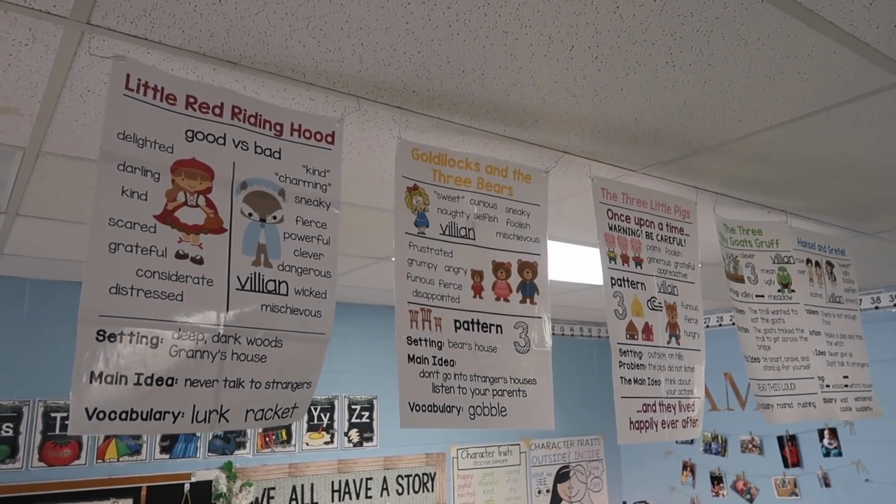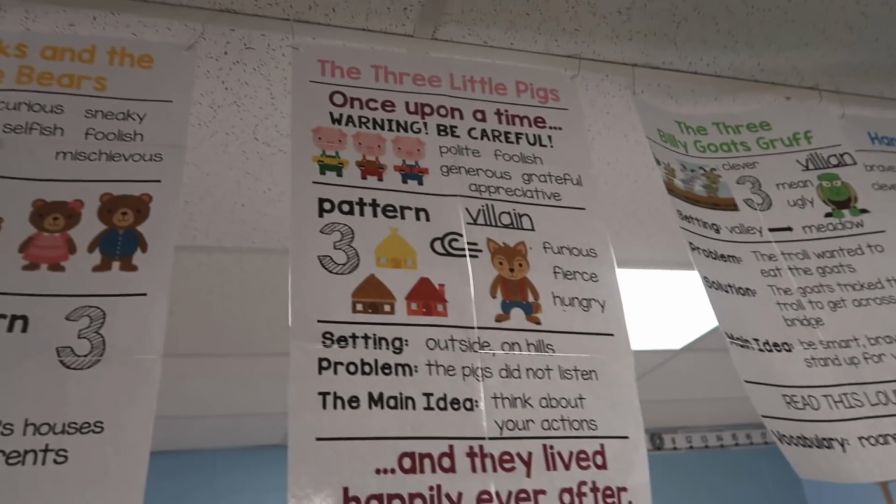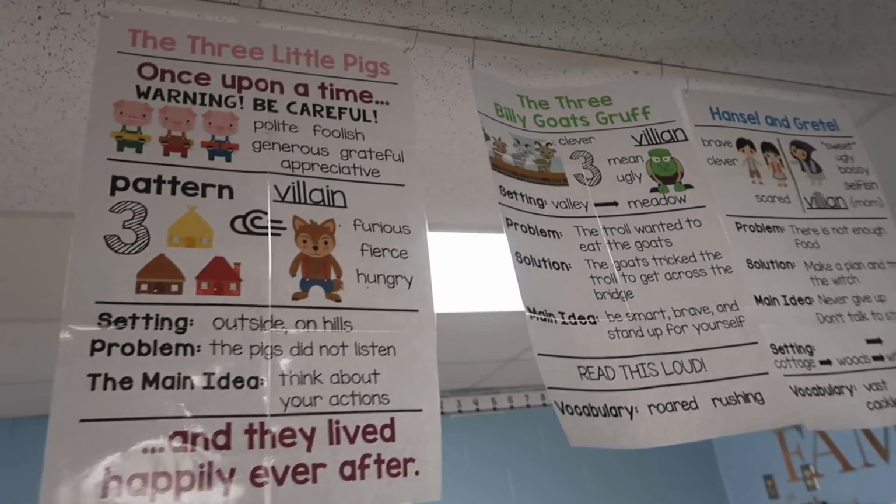I have also loved printing anchor charts. So I have a video coming out on this very, very shortly, but I have been doing digital anchor charts with my kids. I have been loving it. It makes it so easy for all the kids to see, and I print them and hang them up in my room. Here's a picture of it right now. This is when we did our fairy tale unit. So it was really nice to have all the information displayed for them.